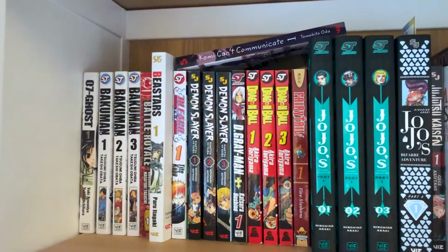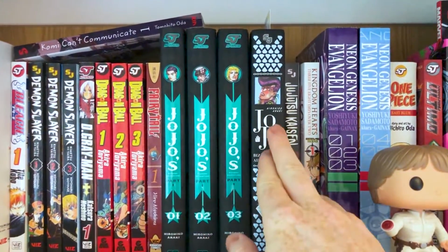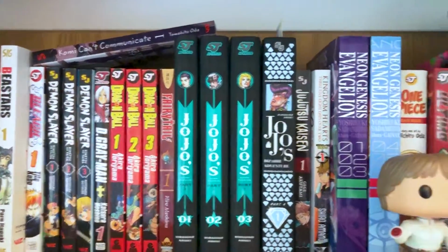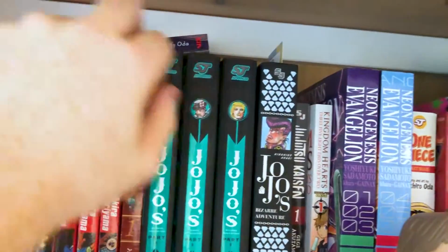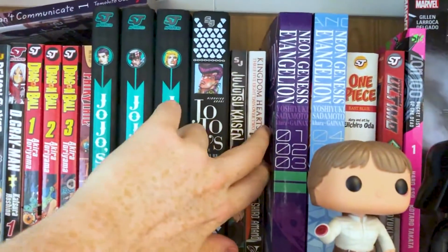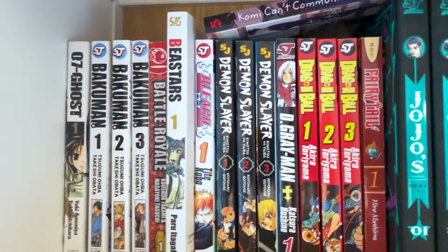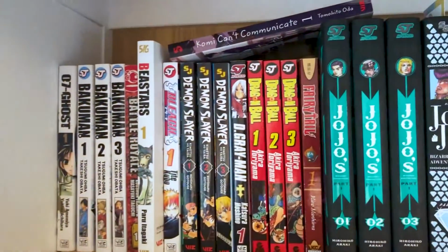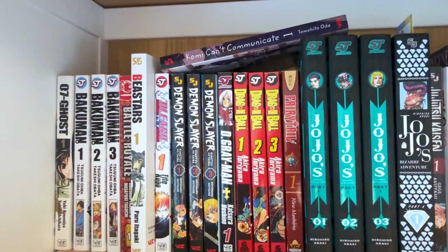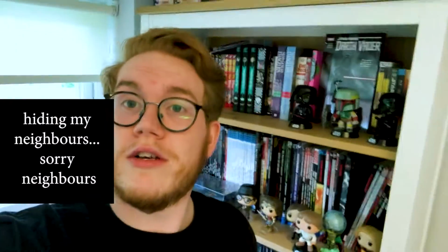So this is what the collection looks like at the moment. I put JoJo's Part 4 back in there because I'm currently reading it, but I wanted to show you what it all looks like together. And with the way I've currently got it set up, I can't actually fit Komi Can't Communicate back in here quite yet. That's the one that I just finished reading before going back onto JoJo's. But as you can see, we've got it all in alphabetical order, in series order as well. I put my numbers at the front, so numbers, then it'll go A to Z, Zom 100. There we go. So that is my manga collection so far.